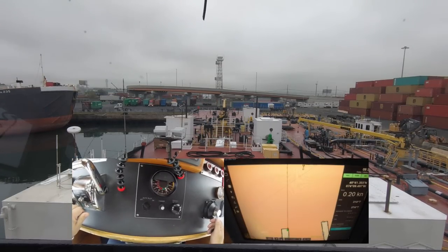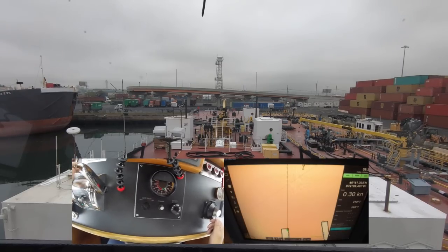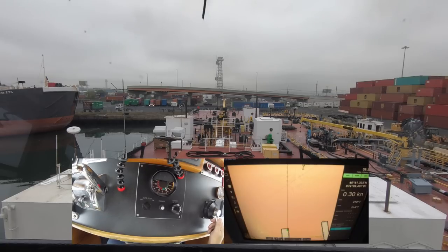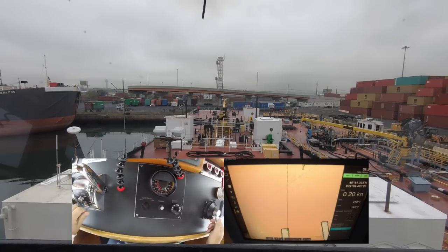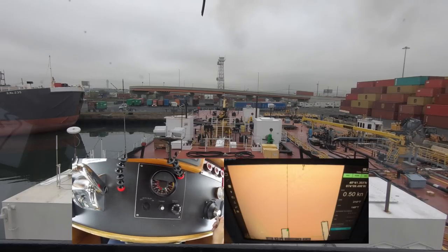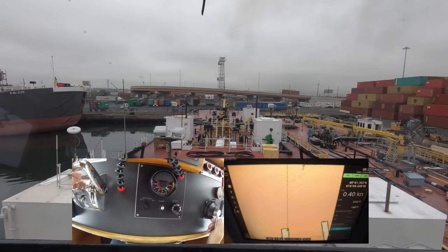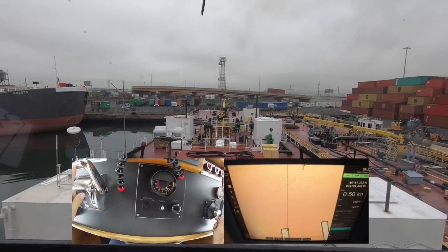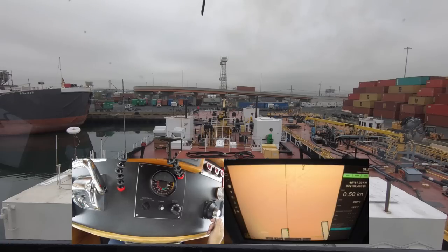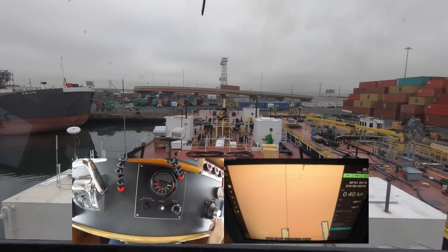Alright. We're starting to slide ahead a little bit too. They've got 20 in front of us. Alright. 0935 underway. We're starting to slide back and open all the way down now. We're 20 on the bow, like 12 in the stern. Okay, very good.